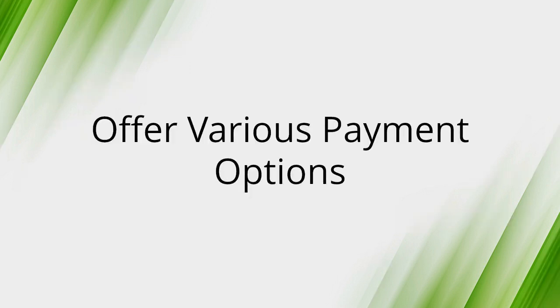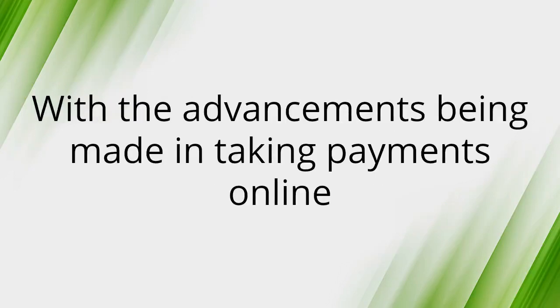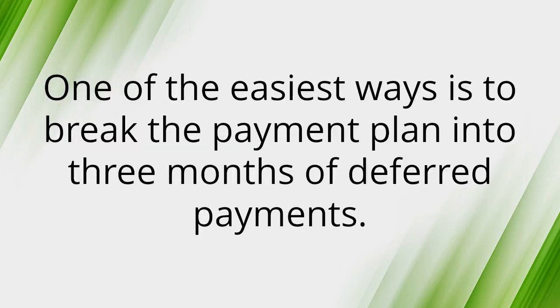Offer various payment options. Have you ever realized that most online sales pages only offer two of the most common payment options, credit cards and PayPal? With the advancements being made in taking payments online, you can now allow your potential customers various payment options like debit card payments or 3-month deferred payment, etc. If your product is expensive, then you may want to consider a more easy and affordable payment plan to help you increase sales. One of the easiest ways is to break the payment plan into 3 months of deferred payments.